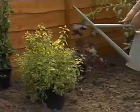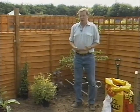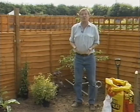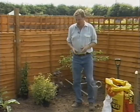Once you've got your plants set out and moved around to your satisfaction, then it's time to start planting. And the first things to plant are the shrubs. Now, planting a shrub is almost identical, frankly, to planting a tree, which we covered a couple of weeks ago, except, of course, that you don't need a stake. So that does give me the opportunity of showing you just one or two little variations.